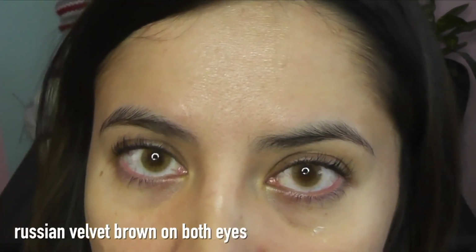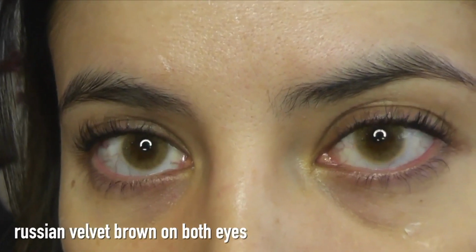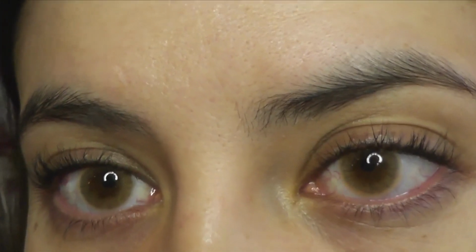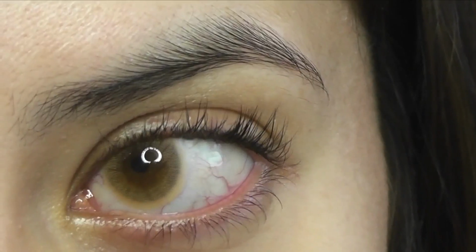They're so bright. They really are on par with Solotica Hidrocor lenses. Again, way more affordable. And if you're looking for one of the brightest pair of warm toned brown lenses that don't look fake with a simple design, I really think you'll love this Russian Velvet Brown.